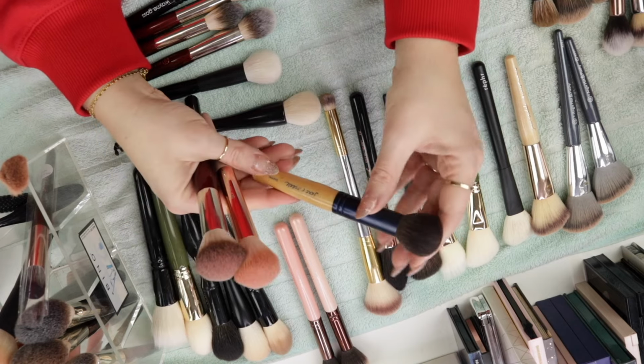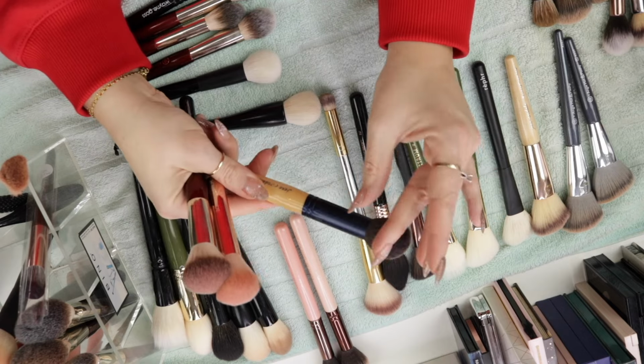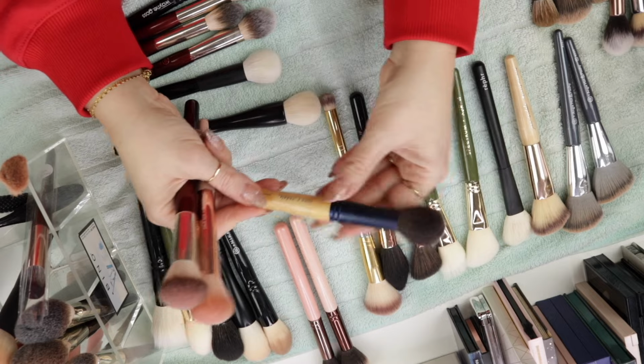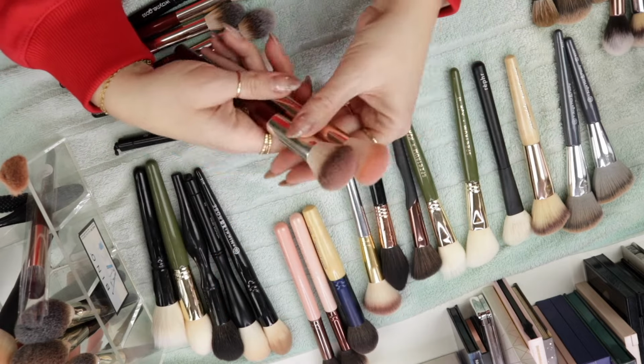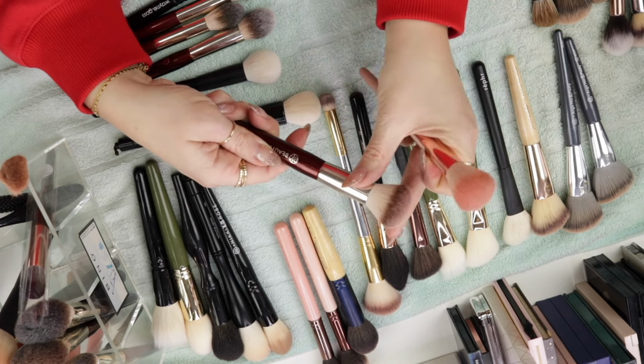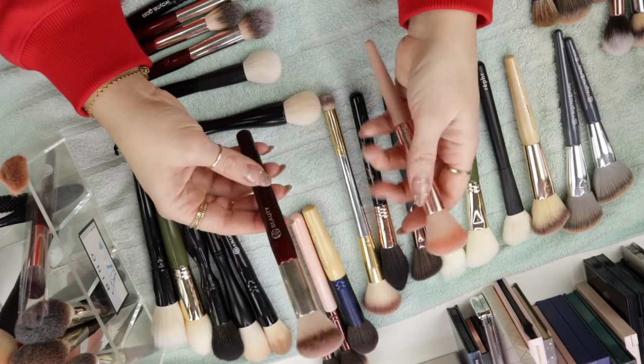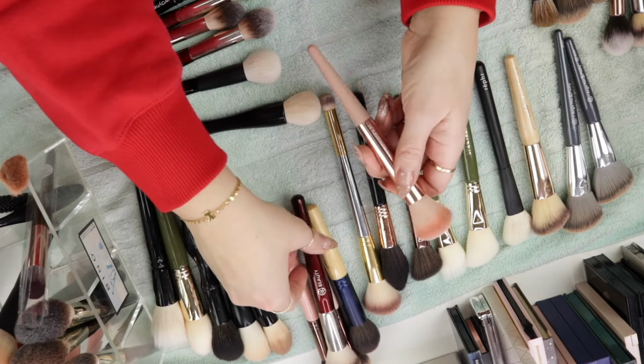I mean, I'm tempted to keep it because it's so nice. Is it one that I grab for a lot? No. I'm going to set it to the side for now. It's almost more like nostalgia than anything. The other one, I'm going to keep the BK Beauty 106. I do think out of all of my slightly more dense buffing brushes, I do enjoy this one.